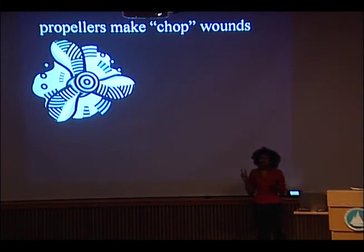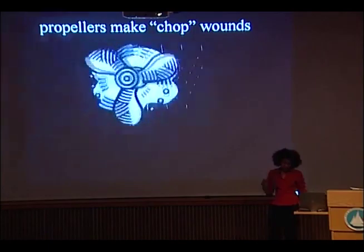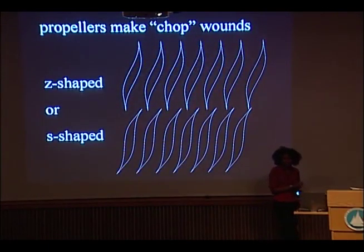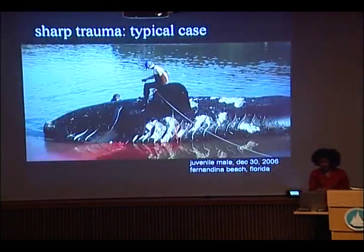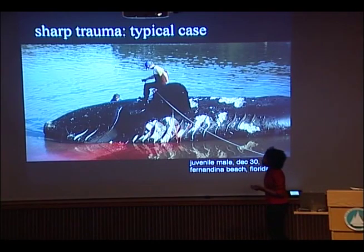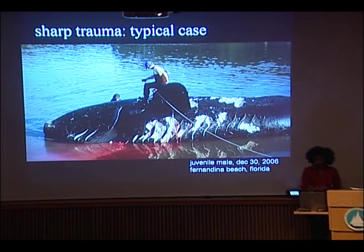Now, sharp trauma includes all the wounds that result from contact between a whale and a turning propeller. And these propellers then make what are known as chop wounds, which are a combination of an incision and a laceration. So you've got your turning propeller moving across black skin of a right whale, and it produces either Z-shaped or S-shaped wounds, and that depends on the particular propeller that actually hits the skin.